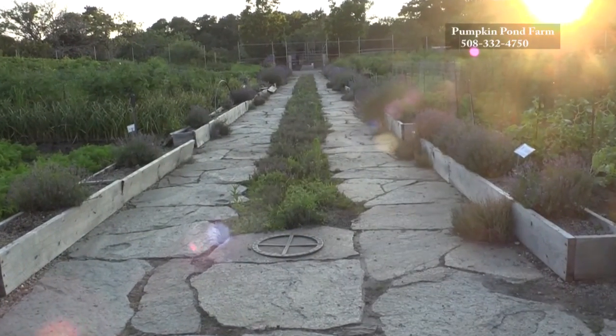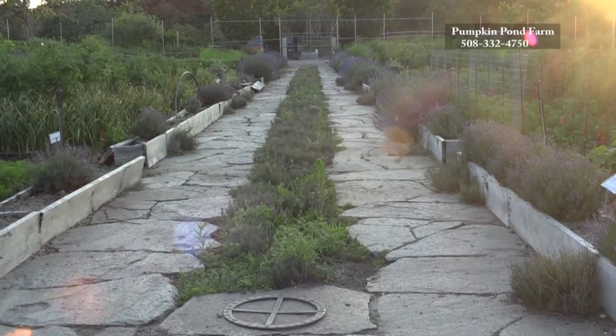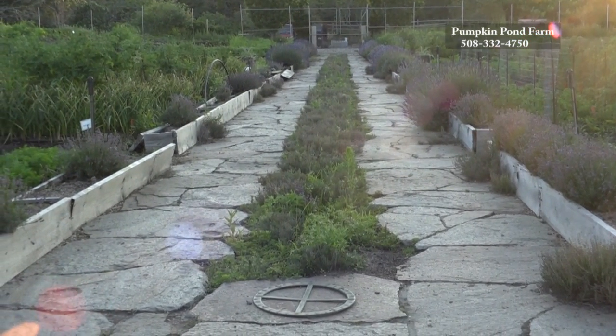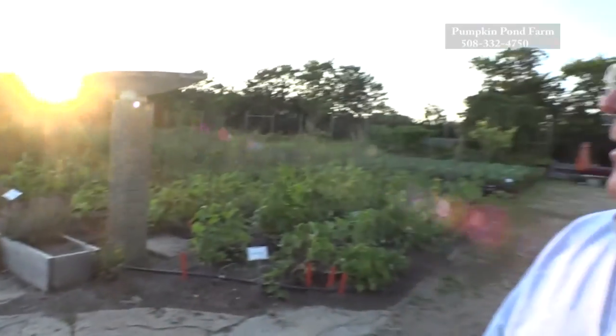So this is the Appian Way. The center is filled with thyme. The right side's filled with lavenders and the oak boxes. Why is it called the Appian Way? Well, I was in Rome once and standing on the Appian Way, and I just loved it.